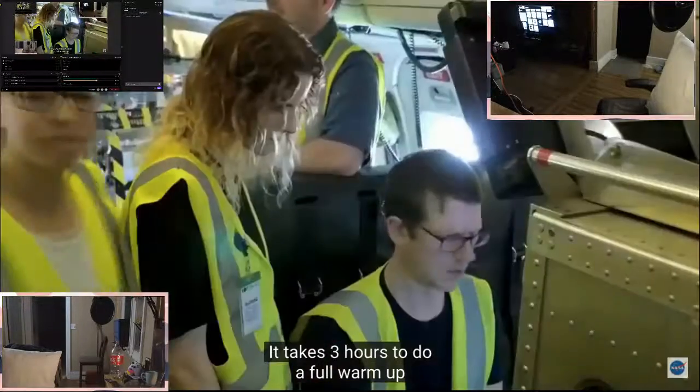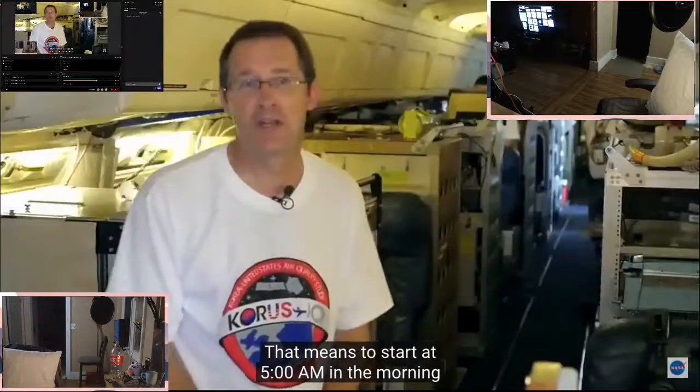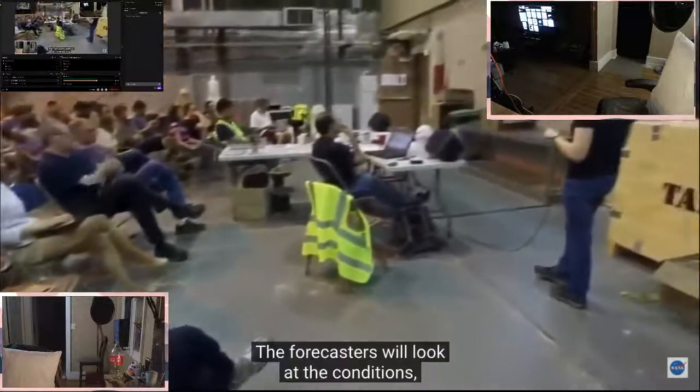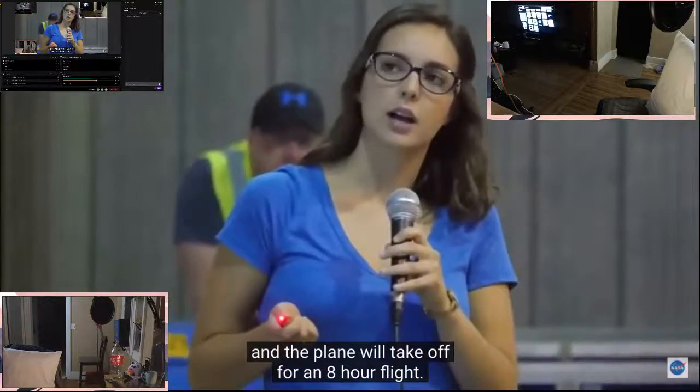It takes 3 hours to do a full warm-up of all the instruments on this aircraft. That means a start at 5 a.m. in the morning and a takeoff at about 8 a.m. The forecasters will look at the conditions to verify that the flight is ready to go, and the plane will take off for an 8-hour flight.